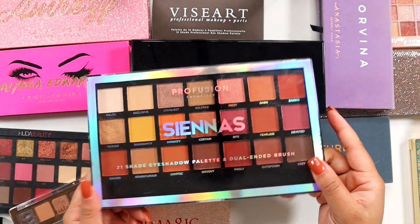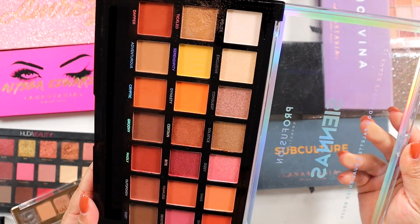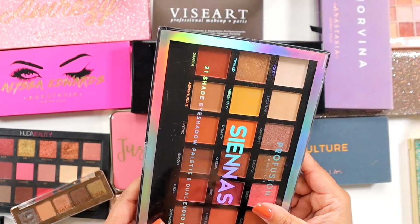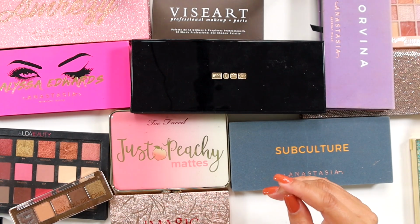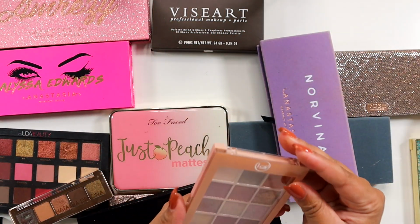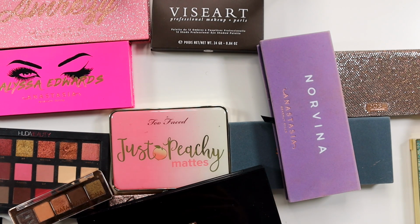I remember I searched up and down for this Sienna's palette by Profusion. This was like everywhere at a point in time because look at the neutrals. Look how cute it is. This was a dupe for like all the neutral palettes, and the shadow quality is amazing. Again, Profusion, if you're looking for affordable good shadows, Profusion has them, but we not keeping that. We're also not going to keep this JCat Cosmetics. We're not going to keep this palette either. We don't need her. Let's stop kidding ourselves.